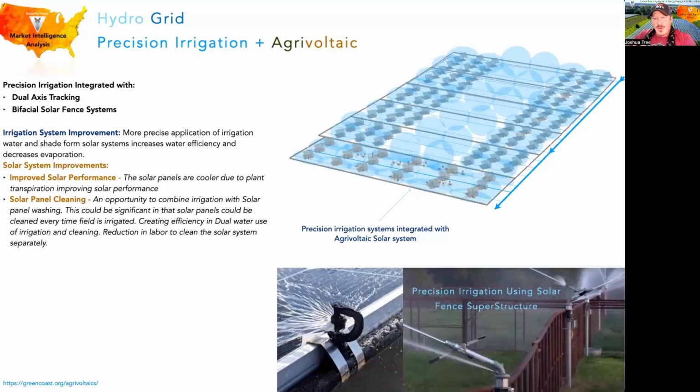So looking at this 20-acre field with the precision irrigation and agrivoltaic system, and just highlighting how we can use the superstructure of the dual access tracking systems and the bifacial solar fencing to be able to create a much more efficient irrigation system versus the existing irrigation system at the ranch, but also how we're getting that powerful combination that anytime we're irrigating the fields, we can be cleaning the solar panels, increasing that system's performance by keeping them clean. And anytime we want to clean the solar panels, all of that excess water is then falling in to irrigate the crops.